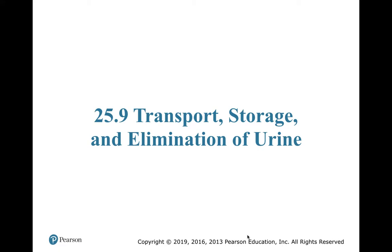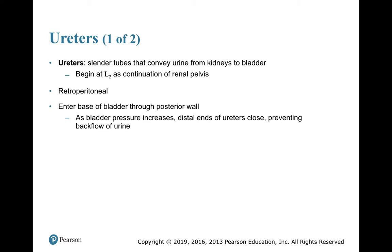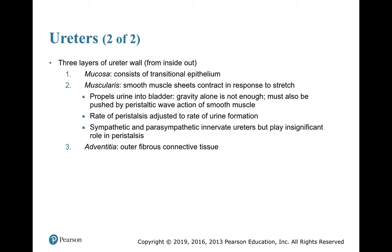Right, so let's finish up chapter 25, the urinary system, and we'll talk about transport, storage, and getting rid of urine. The ureters are slender tubes that convey the urine from the kidneys to the bladder. They start at about L2, and they are a continuation of the renal pelvis. They are retroperitoneal. They enter the base of the bladder through the posterior wall, and as bladder pressure increases, the distal ends of the ureters close, which prevents backflow of urine.